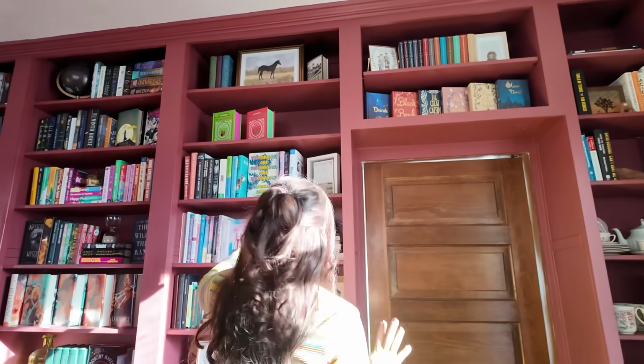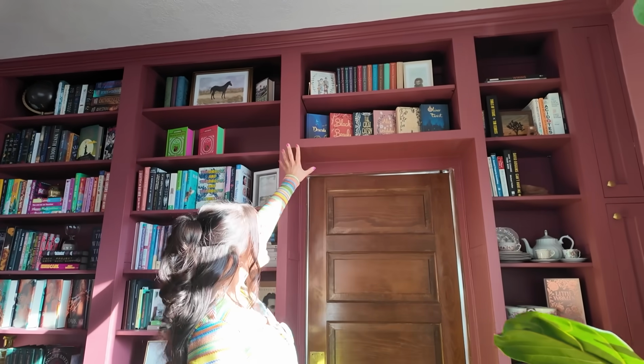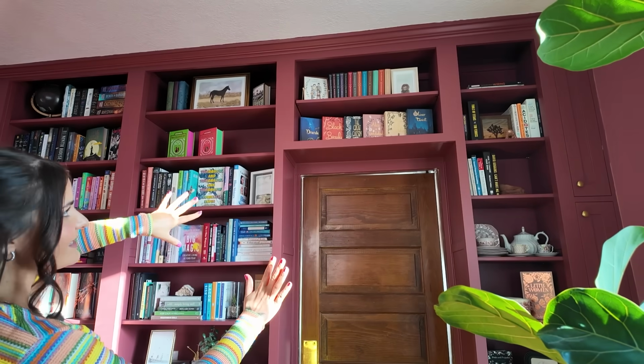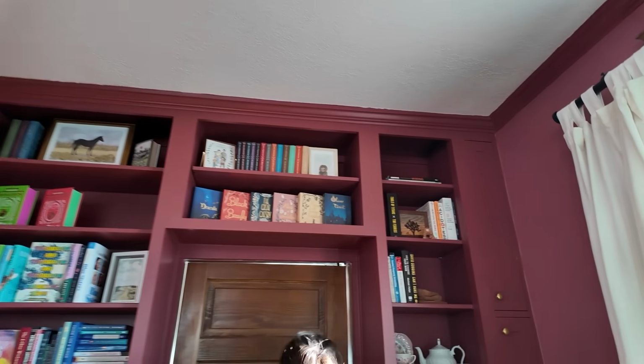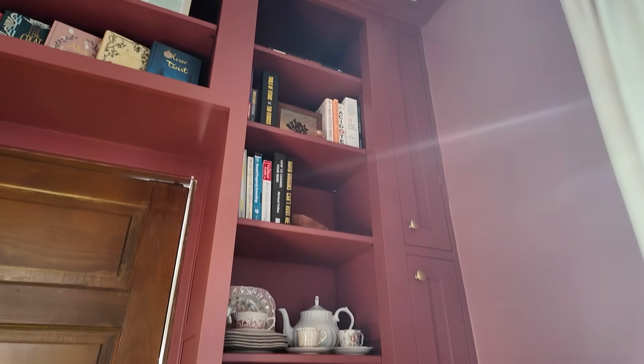This part was kind of tricky, so we couldn't get an IKEA shelf for up here. So Mitch just built one, and it adds so much to this space. I hope you agree. We did a smaller IKEA shelf over here. It's the same brand, the same style as these. It's just they're a more narrow build.